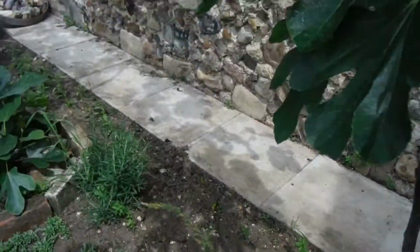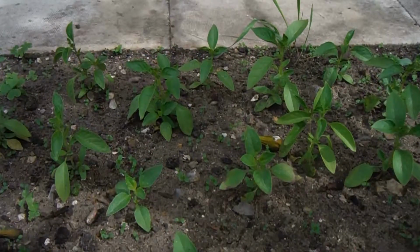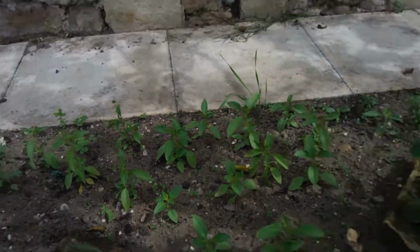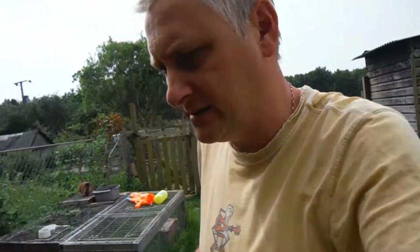Oh, and over here is basil. We're going to need loads of that basil because we're growing loads of tomatoes and we're going to be making our own pasta sauces. And over here we've got a variety of all different mints.